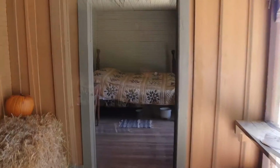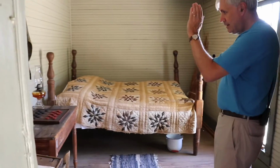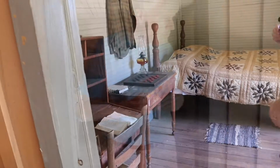So this is a pretty nice room in a pretty nice home. It had a pretty nice bed, would have been a little lumpy by our standards, but a pretty nice bed. The essential kerosene lantern, the essential chamber pot, maybe even a place to sit and write or to read.